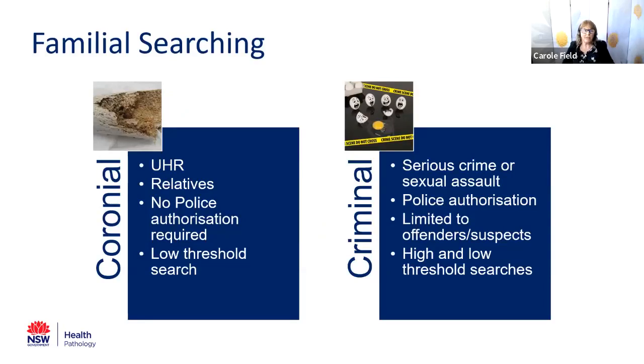So familial searching is carried out for coronial and criminal casework. Now, for coronial casework, there is no authorization required. We do the testing routinely. And we use a low threshold to search, and I'll talk more about that in a moment. For criminal casework, familial searching is strictly controlled by the New South Wales Police. The crime must be of a serious nature or a sexual assault, and it requires authorization from an Assistant Commissioner of New South Wales Police. The search is also limited to only searching convicted offenders and suspects on the DNA database. And we will do high and low threshold searches depending on the request from New South Wales Police.